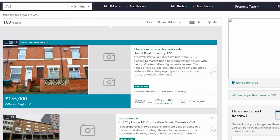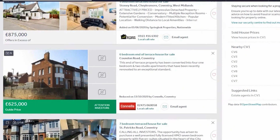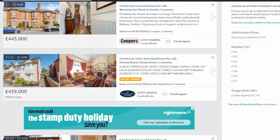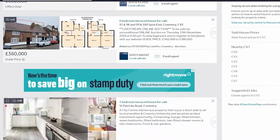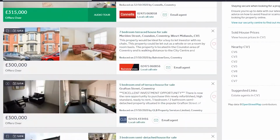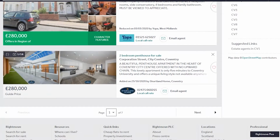For all of the professional lets and the flipping and building strategies, you're looking anywhere between 1 and 3 miles. For HMOs, buy-to-lets, serviced accommodation, obviously the closer you can get to the city centre, the better, because they are convenience and high demand areas for those. So the closer you can get to the city centre, the better, and for rents and things like that, 1 to 3 miles.